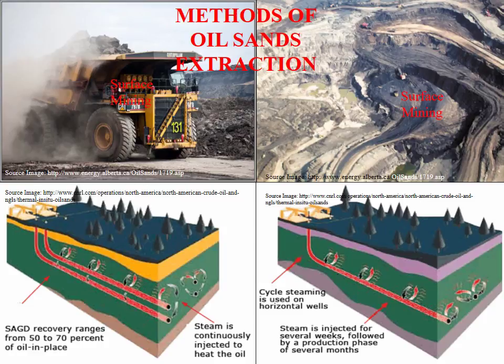CSS is a viable option for deeper reservoirs that have a thick capping shale to manage the high steam injection pressure. The high injection pressure and multiple recovery mechanisms enable CSS to work effectively with a broader range of reservoirs, especially with heterogeneous characteristics.